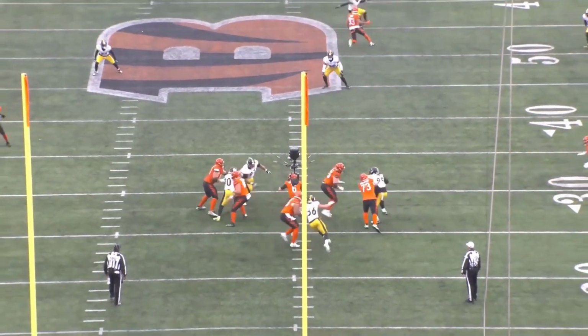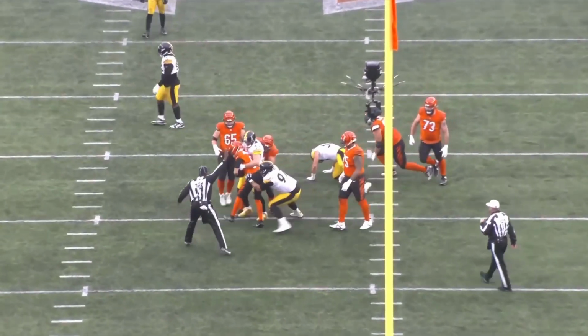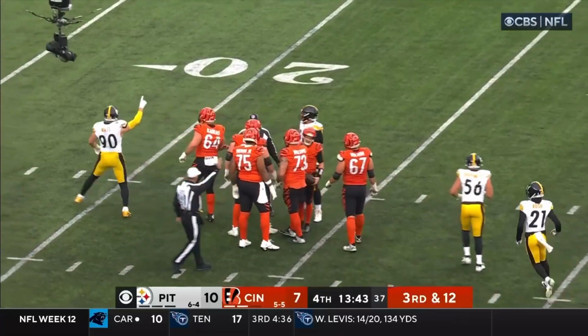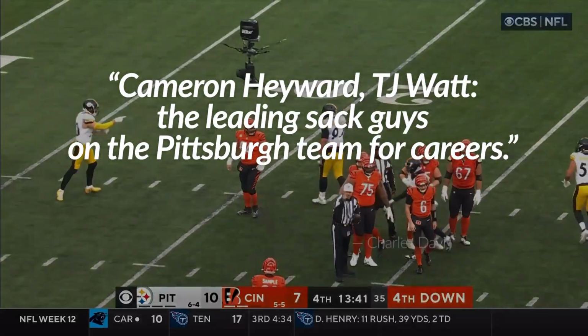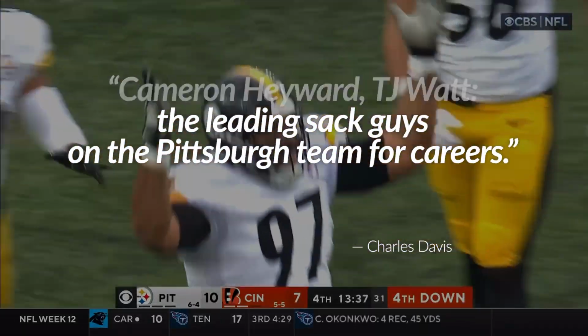A lethal combination for Pittsburgh. Watch Highsmith coming off the pressure off the edge. Just forces Browning to step up. And when he does, who's waiting there? Cameron Hayward, T.J. Watt, the leading sack guys on the Pittsburgh team for careers.